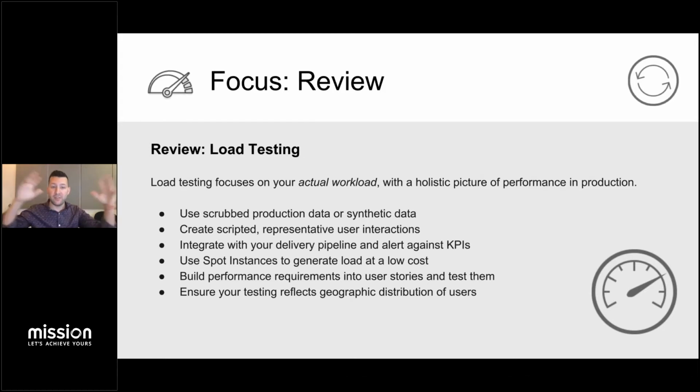So it gives you a holistic view of performance in production. So you should use scrubbed data, right? Either scrubbed production data or synthetic data. And you should create scripted user interactions, right? User journeys that are representative of what your customers actually do. One best practice is to build use cases through your user stories and put performance characteristics on those user stories, and then automate those with scripting to test on a continuous basis. And another best practice is to use spot instances to generate your load when you're doing your load testing. That'll reduce your cost.